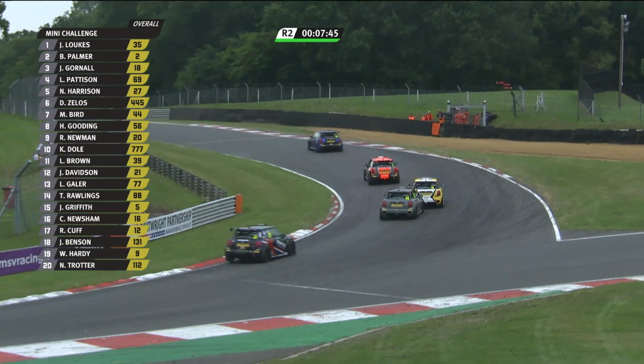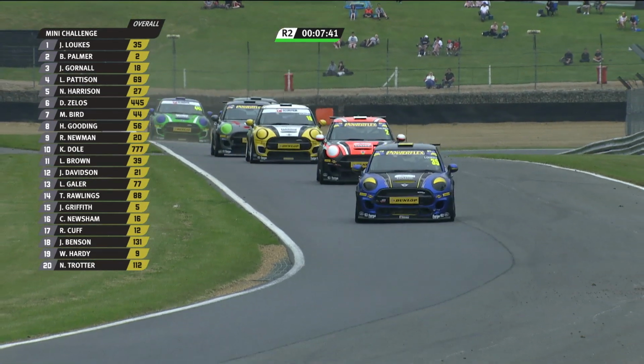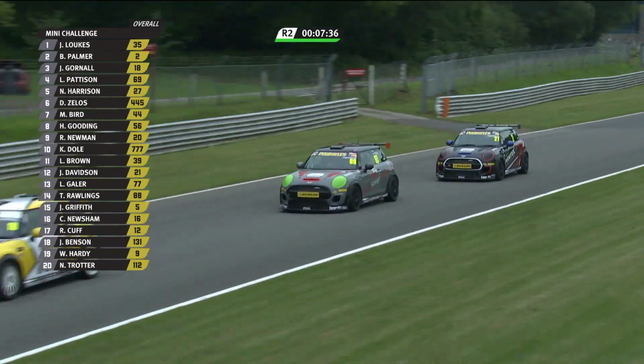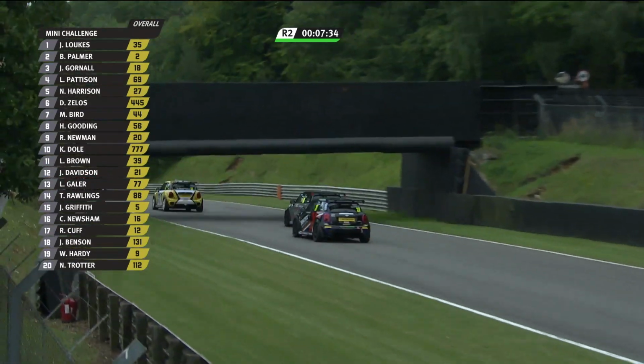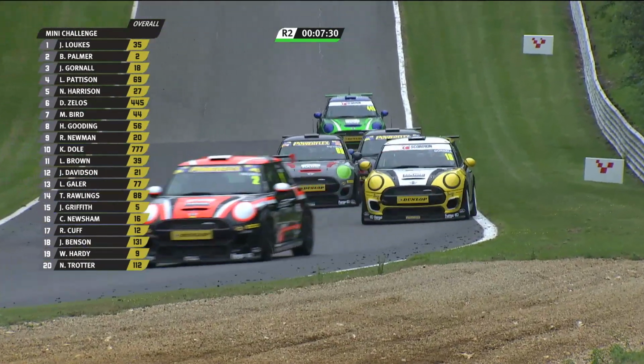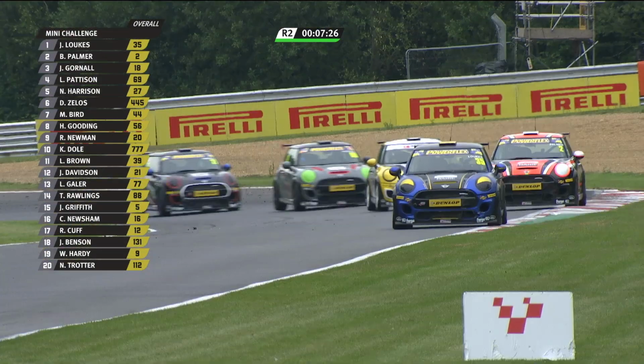They almost made contact. Gornall turned in there fairly confident, I think, that Patterson was going to back out of it in order to avoid that contact, and indeed they did avoid it. And so Gornall stays in 3rd, but now Nathan Harrison is with Lee Patterson and challenging for 4th position, so through Hawthorne again.